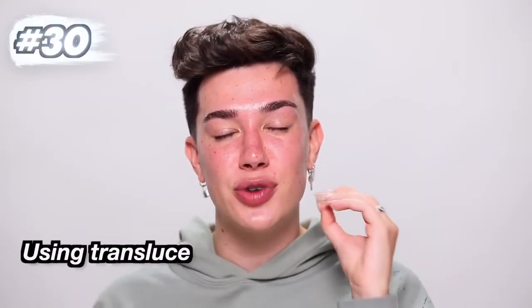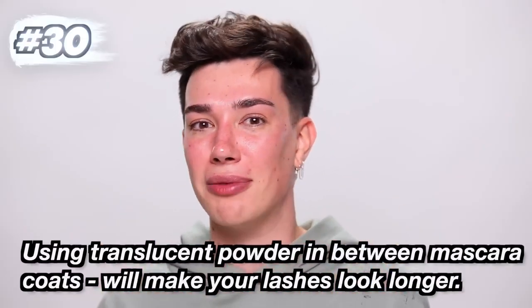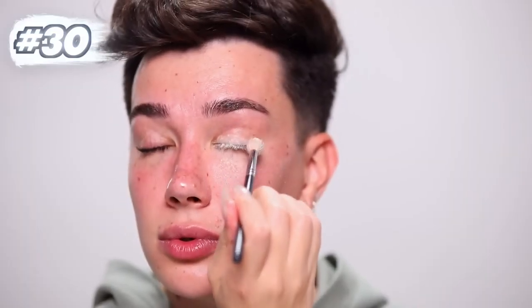This one's kind of a weird one. I've seen this a billion different times on TikTok and YouTube, but I've never actually tried it out myself. And that is that using translucent powder in between mascara coats will make your lashes look much, much longer. Let's try it out. I have mascara on both eyes, but I'm gonna grab my translucent powder and a fluffy brush, and I'm only gonna apply it to one of them so we can test out and see if there is a big difference. Ooh.